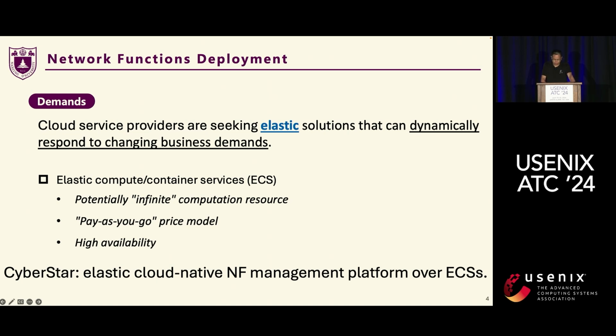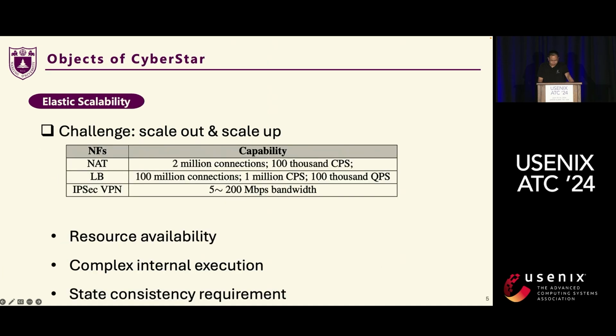Therefore, we aim to develop an elastic cloud-native network functions management platform over ECS, CyberStar. The platform must scale out to serve cloud-scale tenants and scale up to handle millions of simultaneous connections for individual tenants. For instance, a tenant may require millions of simultaneous connections for NAT and generate 1 million new connections per second for load balance.